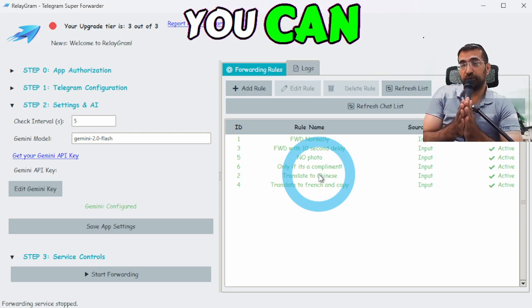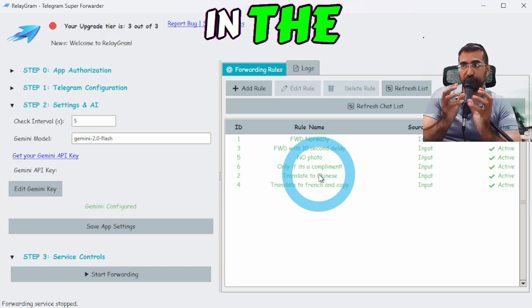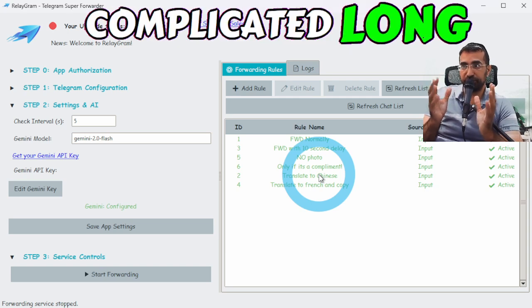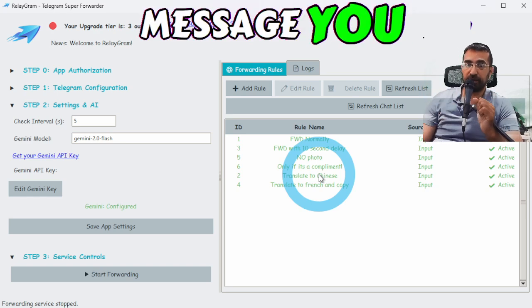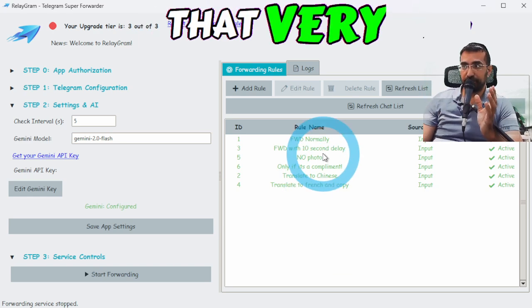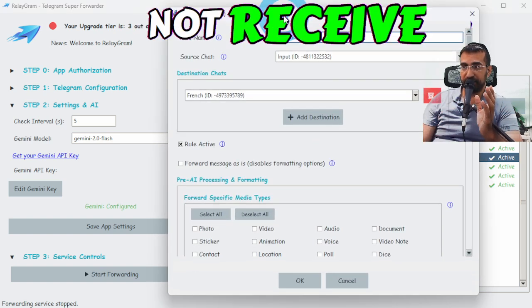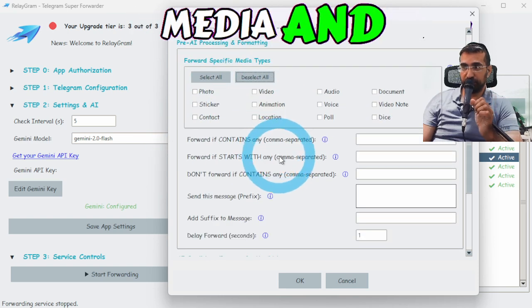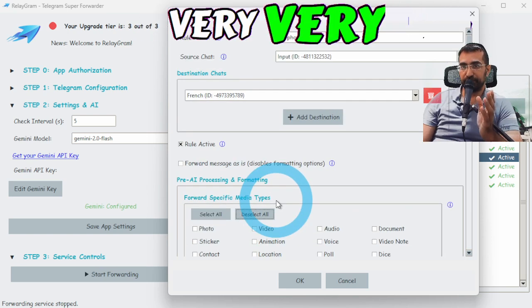You can use this tool for basically anything to make sure that you have the information in the format you want, whether it's summaries from very complicated long messages, or getting the bottom line of a message, you can create a bot for that. Very, very simple. Lastly, let me just show you how to not receive media. So all you do is deselect all these media and it will still forward, of course, the message. And it's very, very simple, easy to use.